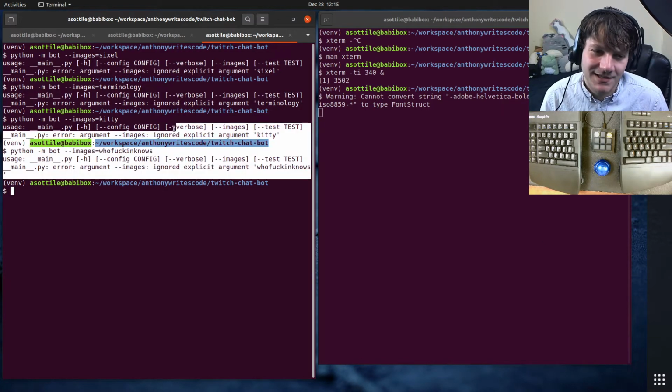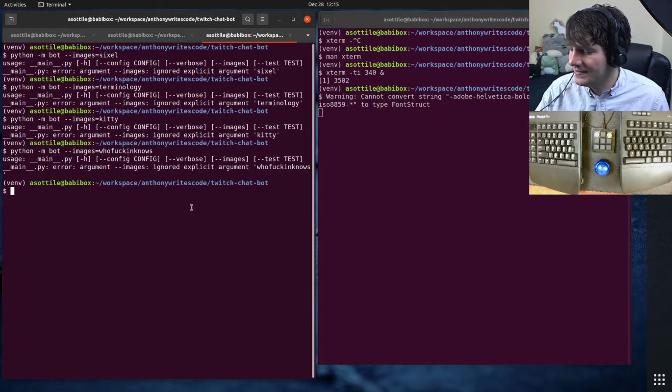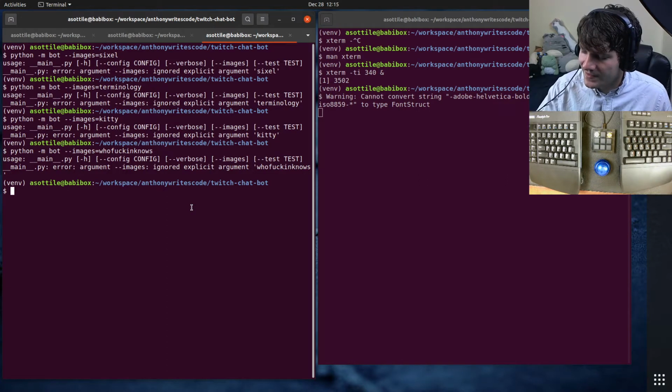Images=iTerm. Yeah, exactly. The who-knows could be iTerm. You could totally make it work for that. Although if iTerm supports Sixels, you would just use Sixel, I assume. Unless iTerm's image format is better.